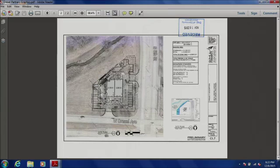Anticipated hours of operation are 5 a.m. to 10 p.m. Monday through Friday and 5:30 a.m. to 9 p.m. on weekends. Tenants, delivery times, employees per shift, and building details are currently in development. Other than dumpster enclosures, no outdoor storage or display of merchandise is proposed at this time.